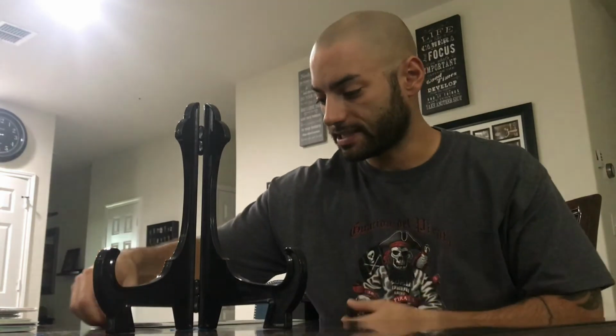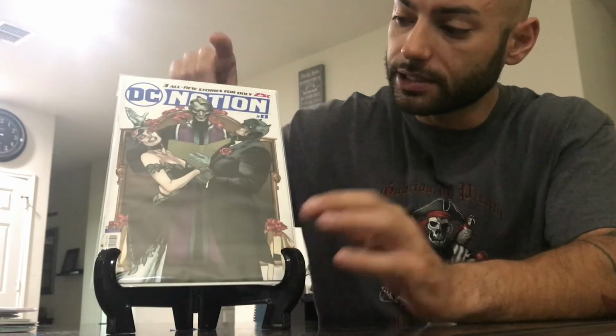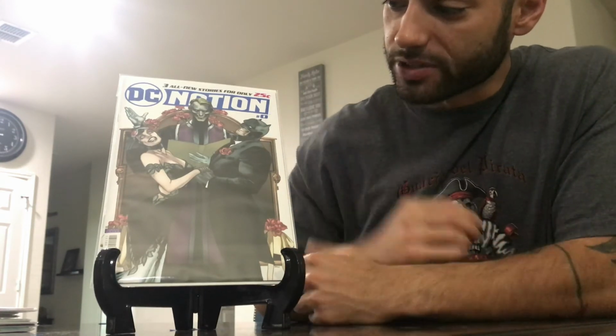So the book that I wanted to wait until the very end to show you is that same DC Nation #0, but this is the variant. That is the DC Nation 0 1 in 250 variant. This one's got Joker as the priest at Batman and Catwoman's wedding. Dig this cover, and like I told you, I dig the stories that were in there, kind of sets everything up. But when I saw this, I almost didn't want to pick it up, but I remember that there's been books in the past with Joker and Batman variants that have gone up in price.